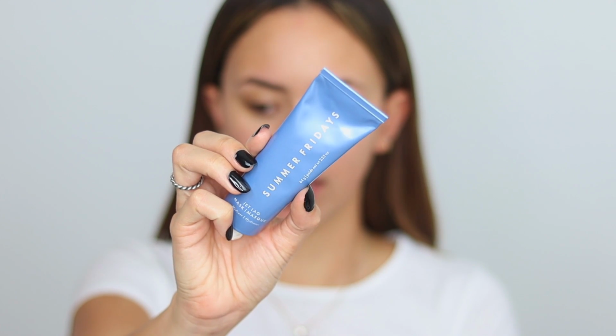Up next, I've been using the Summer Fridays Jet Lag Mask. I was so skeptical about buying this mask because of the price. I knew that it would perform, but usually I don't spend a lot of money on skincare specifically, but I just knew that I had to try it, and you guys, it has not let me down.